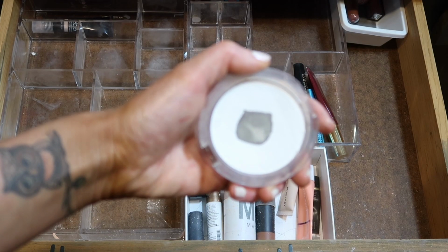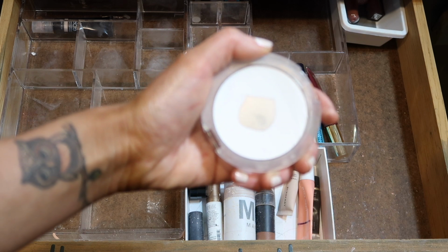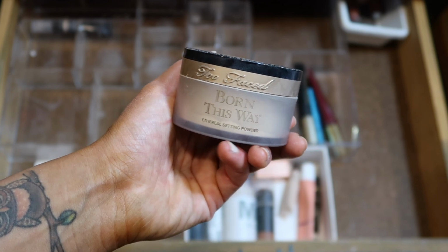And then way back there was my Essence All About Matte Fixing Compact Powder. I'm just going to continue to try and use this until this is gone. For my loose powder, I've been using my Too Faced Born This Way Ethereal Setting Powder. I'm going to keep this in rotation.